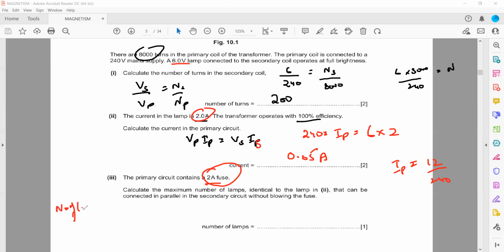So the number of lamps equals the total current divided by the current for one lamp. The total current the fuse can allow is 2, and each lamp needs 0.05. So 2 divided by 0.05 gives us 40. So we can connect 40 lamps before the fuse will blow, because one lamp is 0.05, then 2 lamps will be 0.1, 3 lamps 0.15, 4 lamps 0.2, and so on until we connect 40 lamps. When we connect 40 lamps, the current will be 2. If we connect 41 lamps, the current will be more than 2 and the fuse will blow.